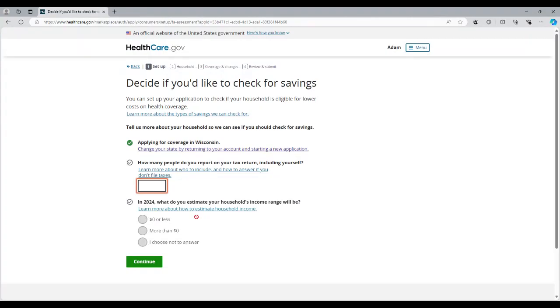But application setup, the thing about application setup is the application doesn't really exist yet. It's not like you saw me exit out before and jump back in because it wasn't showing up. It doesn't really exist for a few more screens when the application number is assigned. But here you'll say, I'm applying for coverage in Wisconsin. It'll say, how many people do you report in your tax return? And then it'll say, about how much income do you have? So for me, I have a household of 4 here at home, but I'm actually going to put 1 for the sake of this application.